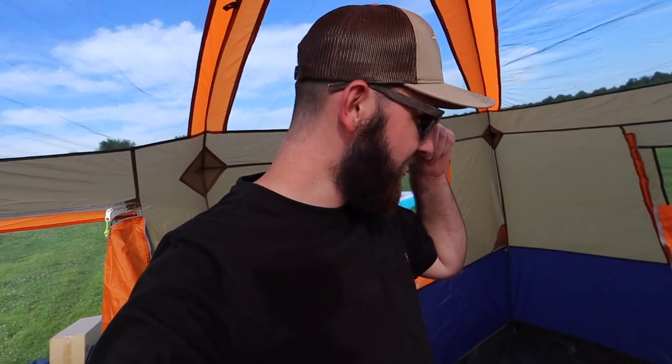But here it is, bro. The new tent, bro. It was a lot easier to put together than I was expecting. And it's honestly a lot bigger than I was expecting too. Bro, I've never been in a tent this big before. It's just definitely glamping at this point.